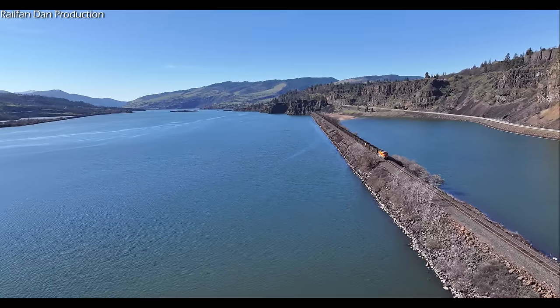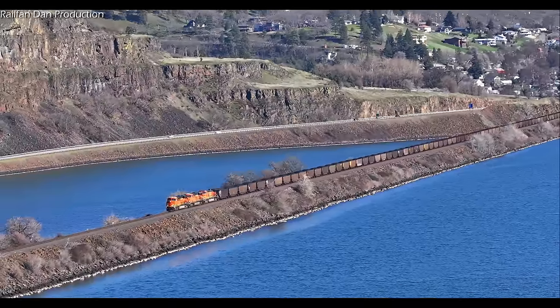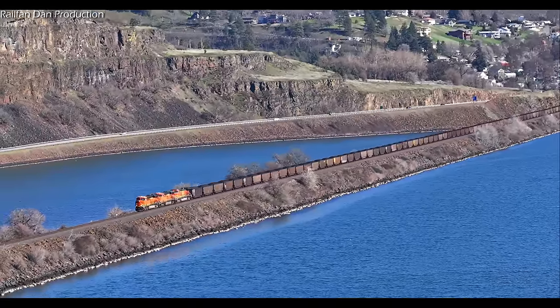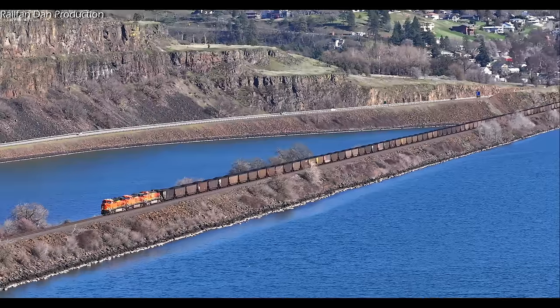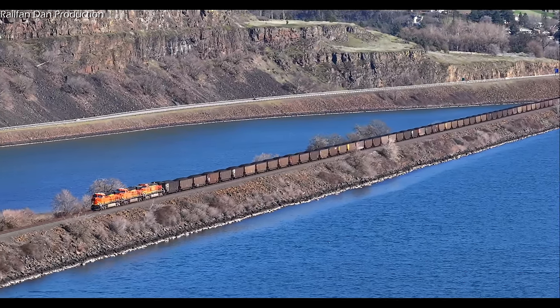Not long after this, we saw another westbound coal train along the same fill you just watched the previous coal train. This coal train is about to traverse one of my favorite places in the Columbia Gorge, the series of tunnels 7, 8, 9, and 10 along sheer rock cliffs.